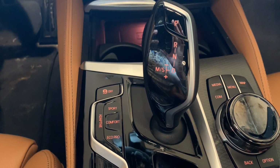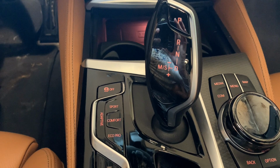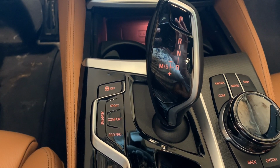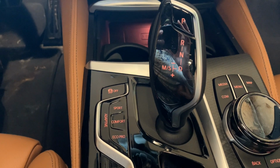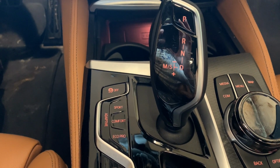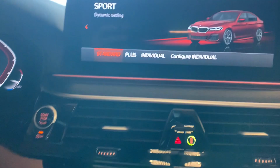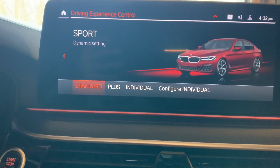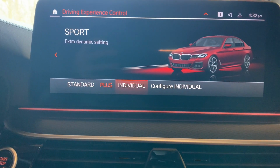Okay, real quick, I want to discuss drive modes. You can see just to the left of the shifter there, there are three: Eco Pro, Comfort, and Sport. But there are actually five drive modes to choose from: Eco Pro, Comfort, Sport, Sport Plus, and Individual. And if I go and press Sport, you can see I have Sport, which is the dynamic setting, but there's also Sport Plus, the extra dynamic setting, and then there's Individual.